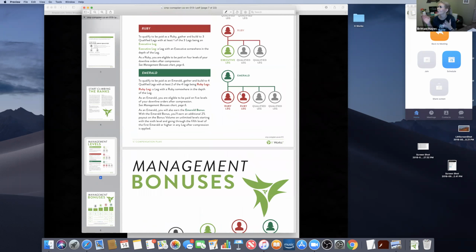All an Ambassador Diamond chart is, and I would show you guys if I could. I don't think my computer will turn that far. I have mine blown up on the wall.